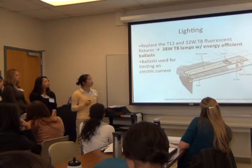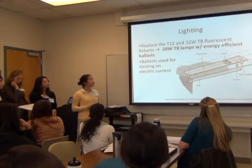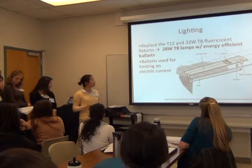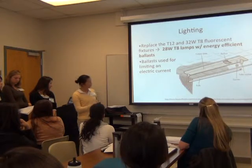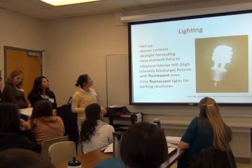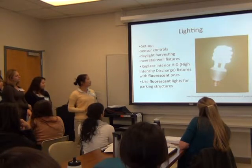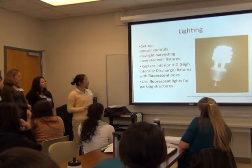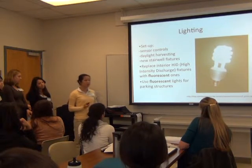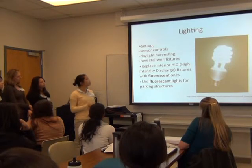So for lighting, they want to replace the T12, so tubular 12 refers to the size, and the 32 watt T8 fluorescent fixtures with 28 watt T8 lamps with energy efficient ballasts. And ballasts are used for limiting an electric current, and you can see right there. And they also want to set up sensor controls and daylight harvesting and new stairwell fixtures in order to conserve energy, and also replace the interior high intensity discharge fixtures with fluorescent ones, as well as switch the parking structure lighting to fluorescent lamps.